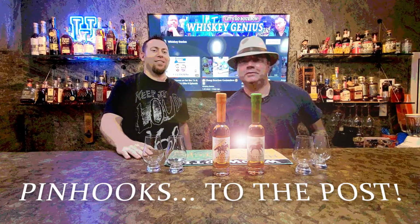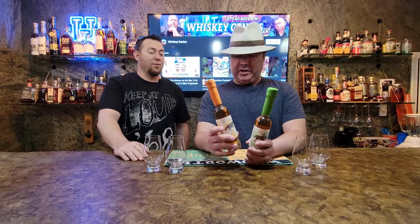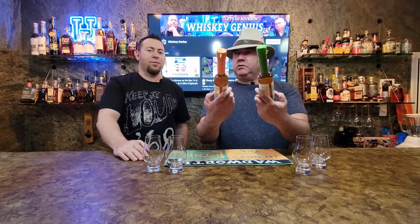Guess which weekend it is? Derby weekend. Today we have some bottles that don't usually have horses on them but temporarily do because it's Derby weekend. We're not talking about Blanton's. Well, we are talking about Woodford Reserve, but here we're talking about Pinhook.